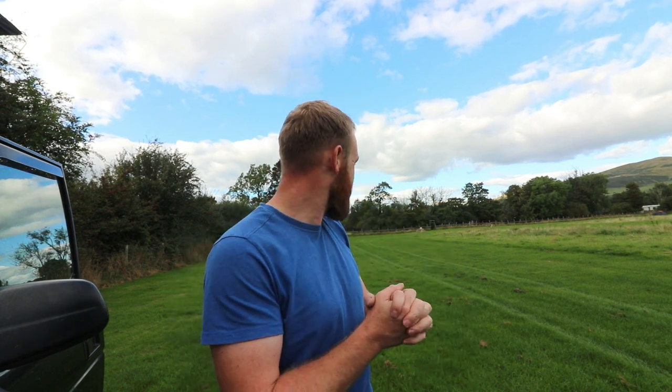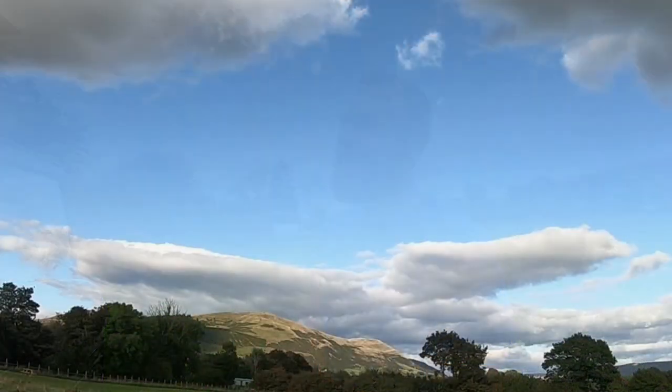So I've come out to Sedbergh today to test out the new tent box. We're just setting up the bed and we've got lights in there. Very excited to sleep in it tonight. Fingers crossed it all goes well. We're at a place called Home Farm in Sedbergh and surrounded by mountains. It's lovely, isn't it?